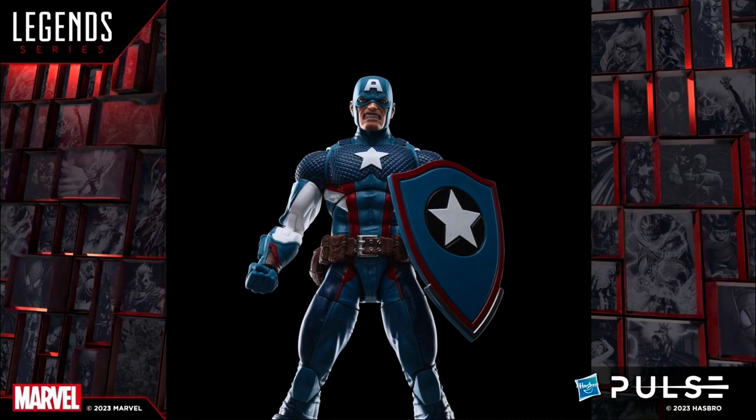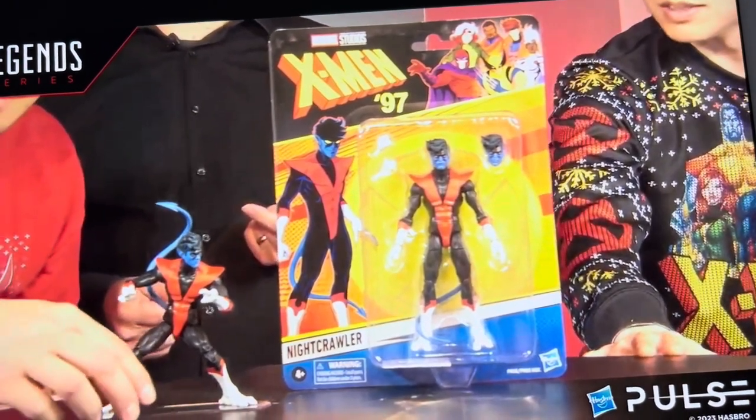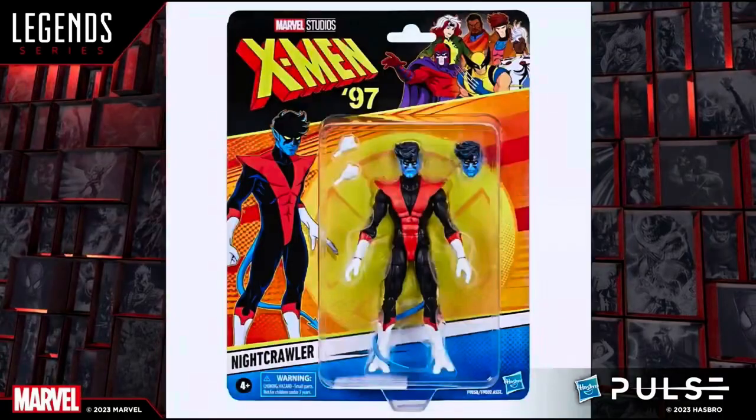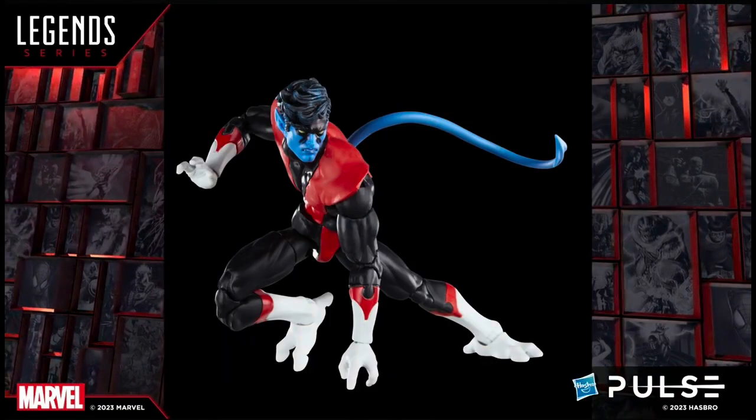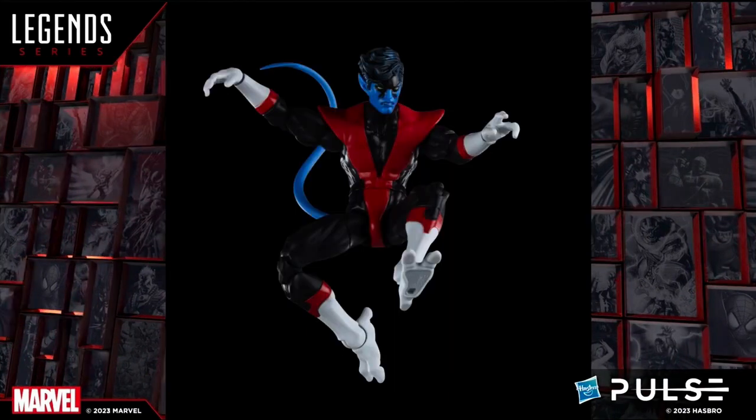Okay, now these next set were leaked over the last couple of days. It's the X-Men 97 second wave of figures, and there are some absolute corkers here. They really are. Let's start with this Nightcrawler figure. It's beautiful. I love it. I'm not massively keen on the cell shading under the eyes there, but this is an animated version, so it's got to be expected. That is a definite pickup for me.